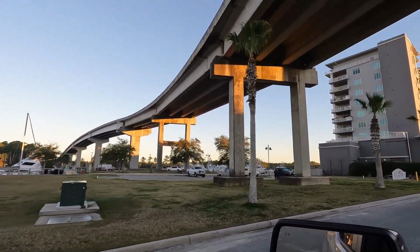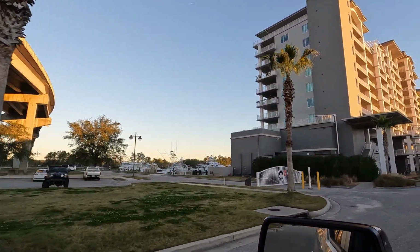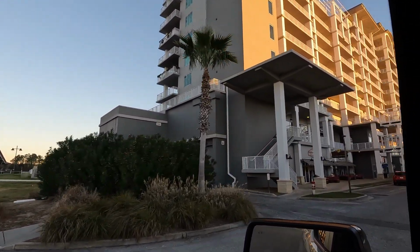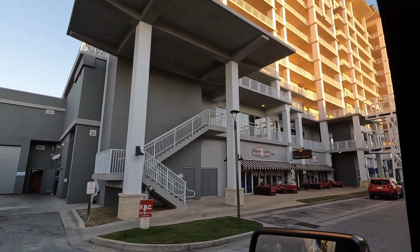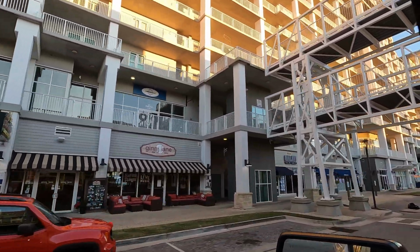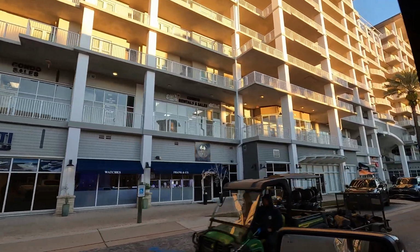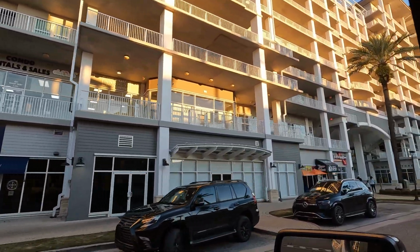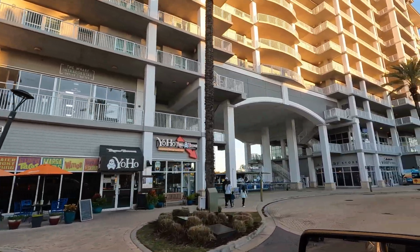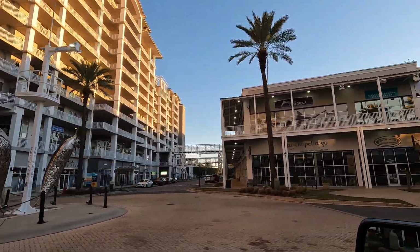We'll do a drive down Main Street of the Wharf. Take a look at the shops. Turning onto Main Street here at the Wharf.